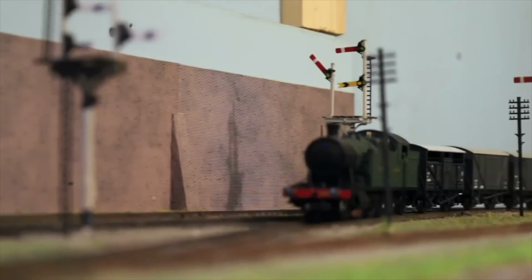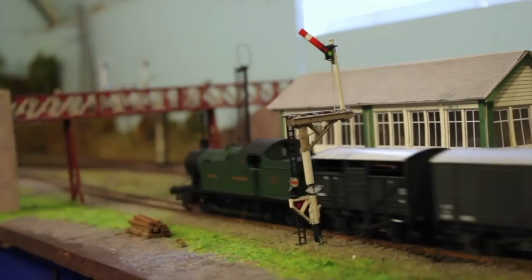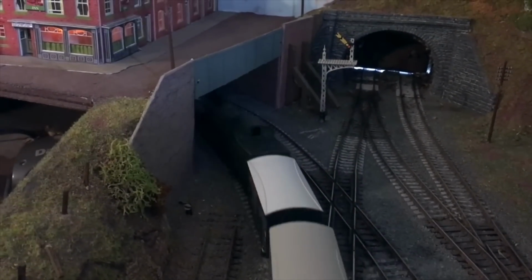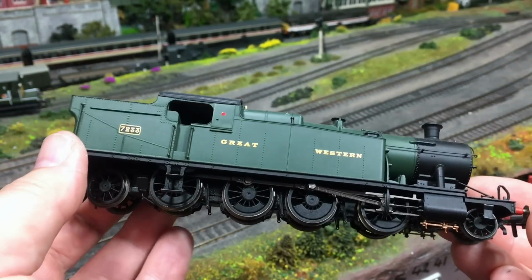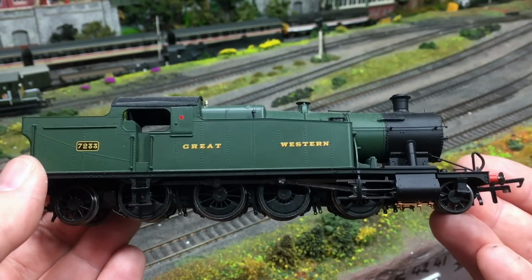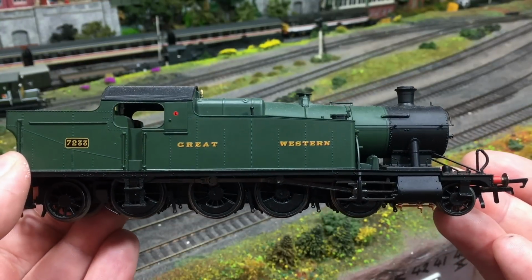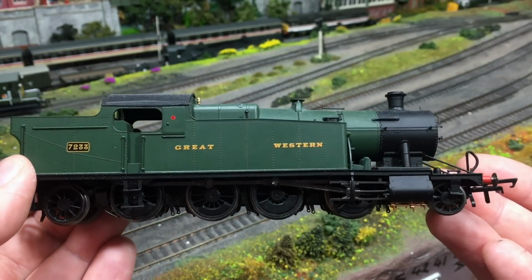Born out of the Great Depression, these were a rebuild from 42XX and 52XX locomotives to extend their range by increasing their bunker size, which necessitated the addition of lengthened frames and that additional trailing wheel. This particular locomotive at the time was one which really did catch my eye, and certainly it is a great performer, and in this Great Western green really does look amazing.